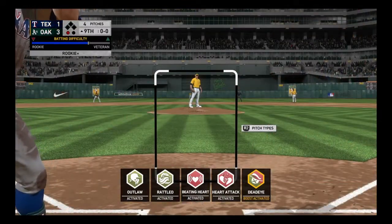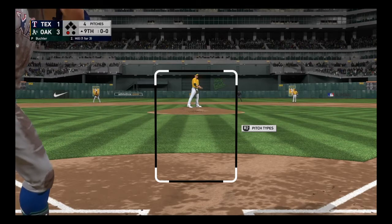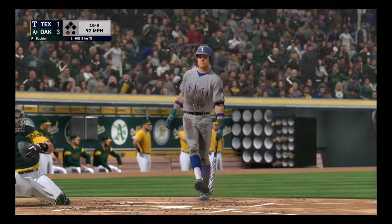At the plate, Terrence Hill. He singled his last time up. Terrence Hill. He's set, and the pitch. Fastball catches the black there for a called strike.